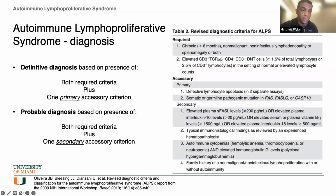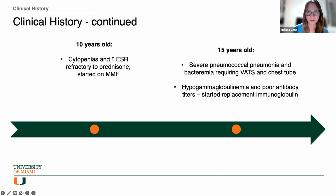So, just briefly on the diagnosis of ALPS, the revised criteria from the 2009 NIH International Workshop describe definitive diagnosis and probable diagnosis as a combination of both required criteria and one primary accessory criterion or one secondary accessory criterion, respectively. Just to run through the list of criteria really quickly, required criteria include chronic lymphadenopathy and elevated DNT cell percentage. Primary accessory criteria include defective lymphocyte apoptosis on assays, and somatic or germline pathogenic mutations. Secondary accessory criteria include elevated levels of biomarkers, typical immunohistological findings, autoimmune cytopenias and elevated IgG, and family history of lymphoproliferation with or without autoimmunity.